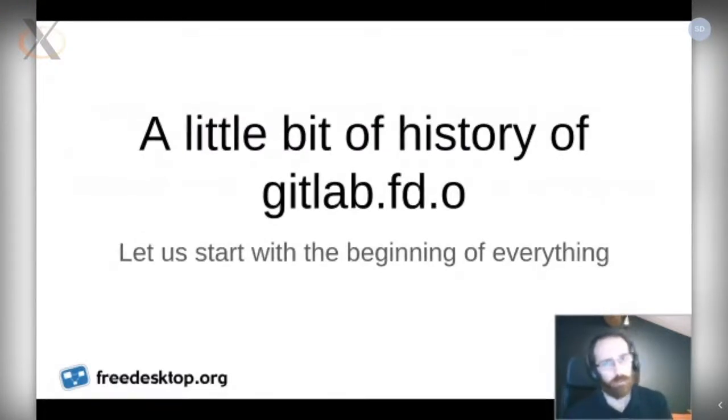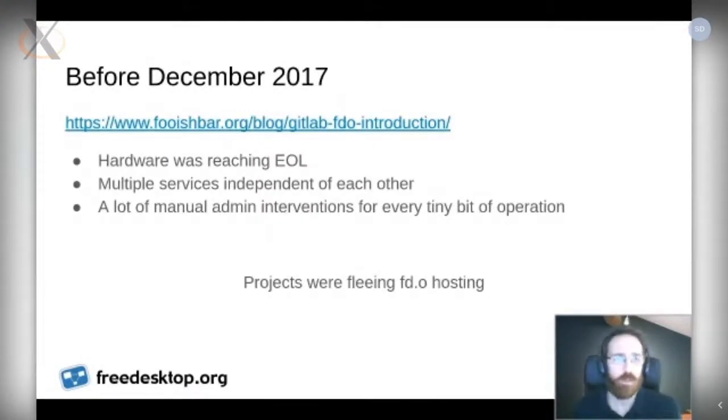Before we go too deep into everything, I would like to explain a little bit about the history of GitLab, why we are using it, how we are using it, and why we came to this situation. Before December 2017, the situation was not good. I encourage everybody to have a look at this blog post from Daniel Stone, where the gist of it is that there were 3 main problems. The hardware that we were using was reaching end of life, so we would have to pay for new hardware at some point.